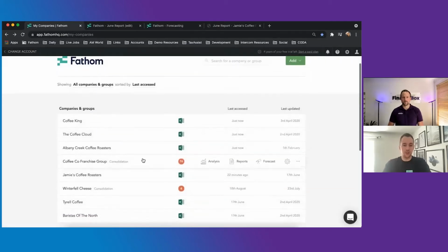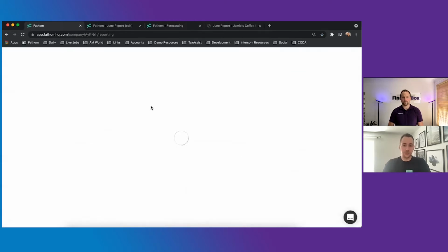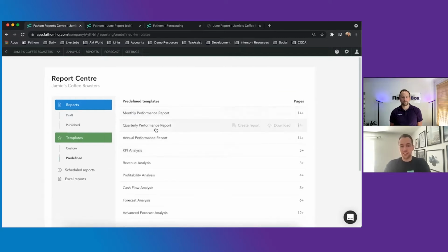Yep, so what I will do is I will show you the report section. So essentially you've got 3 sections to reports. You've got templates, you've got the main report itself, and you've got some scheduled reports down here as well. So first thing I'll show you is the predefined reports. These are reports that Fathom's created for you. So say you wanted to pick up a report really quickly. You've got our monthly performance report there as well, filled with all the metrics and indicators you'd like to see in a report like that.